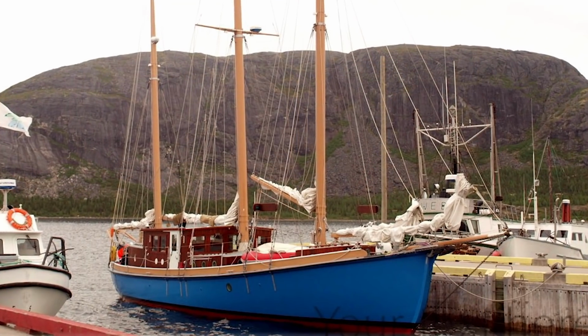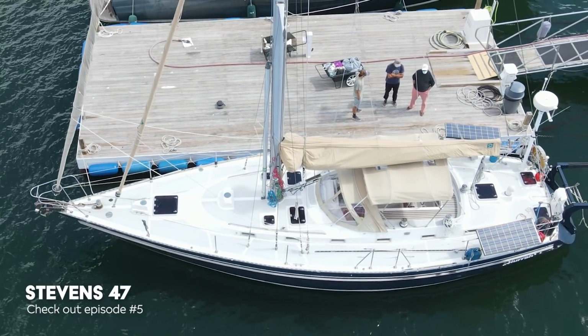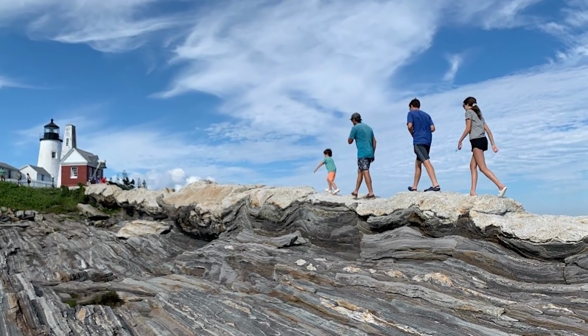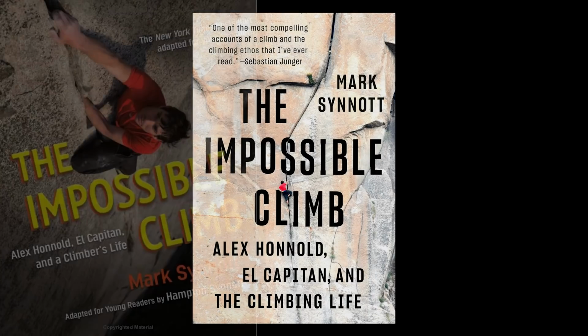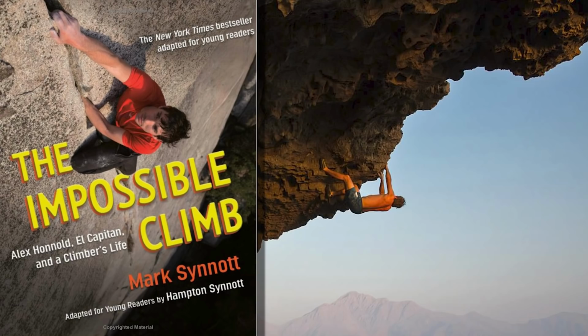But speaking of which, this wonderful expedition boat is such a great adventure platform. It kind of reminds me of my daughter Hampton and her husband Mark and what they're doing with their Stevens 47 that we toured in episode 5. They have a passion for adventure, and they've been planting that seed with their children, all 4 of them. And I don't know if I told you, but Hampton just adapted Mark's New York Times bestseller, The Impossible Climb, into a young adult version. It's meant to plant the seed of adventure with other kids around the world. It's definitely worth checking out.